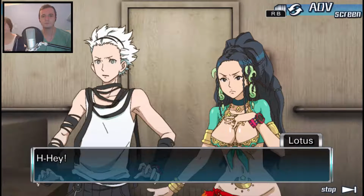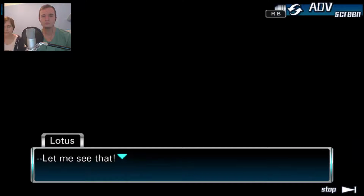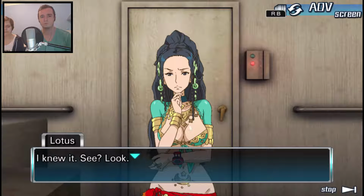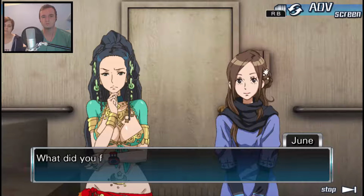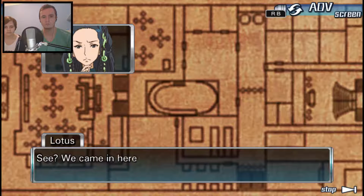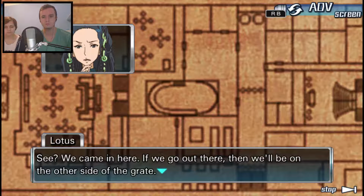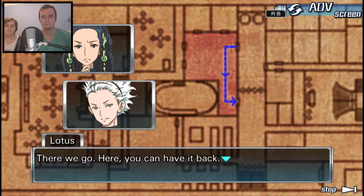Hey! What's that? Oh yeah, I guess I forgot to tell you. I found this a little while ago. It's a map of the B deck. Let me see that. I knew it. See? Look. Yes, hold your horses. What did you figure out? This is handy. See? We came in here. Now if we go out there, then we'll be on the other side of the grate. How about that? She's right. We can get out through there. There we go. Here, you can have it back. Thanks.